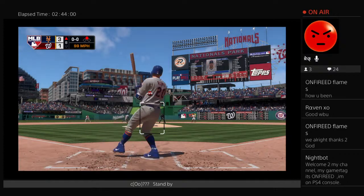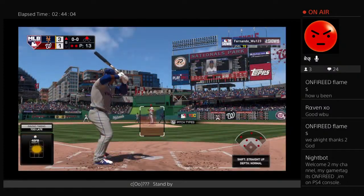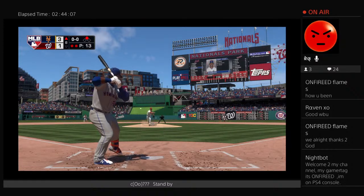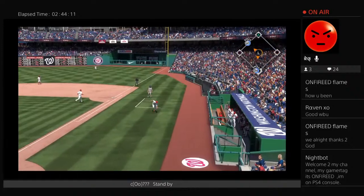And he struck out again. That's the third time he's gone down on strikes in this one. So 2 are gone in the Mets half of the 8th. And up next, the big RBI-minded bat of Yoenis Cespedes.